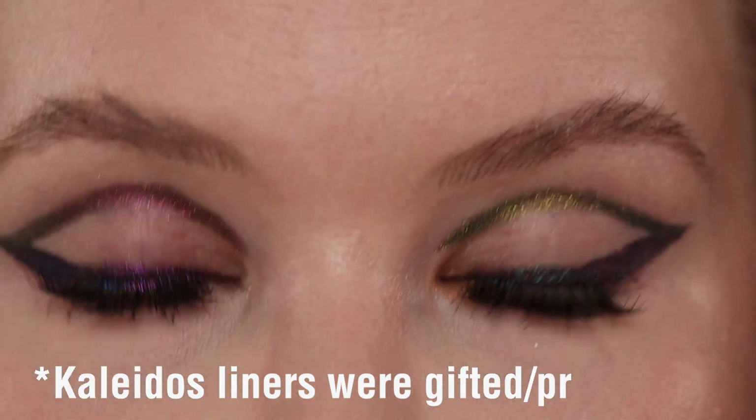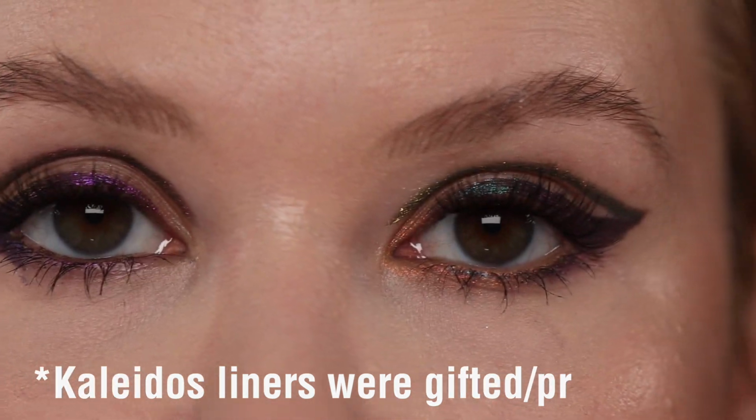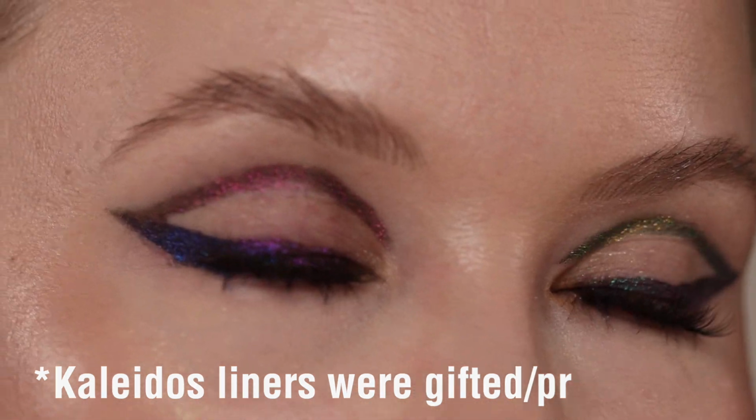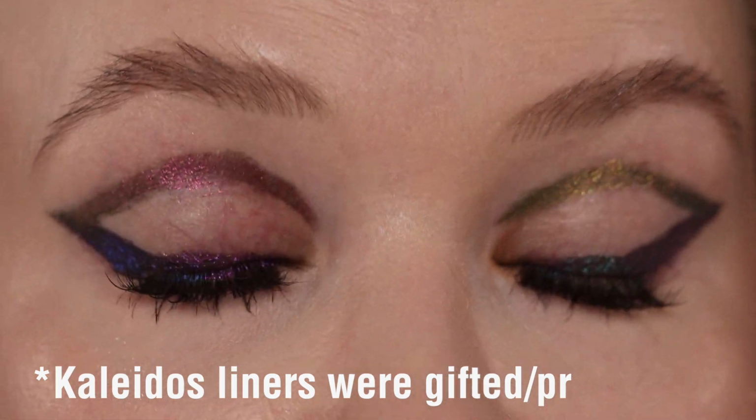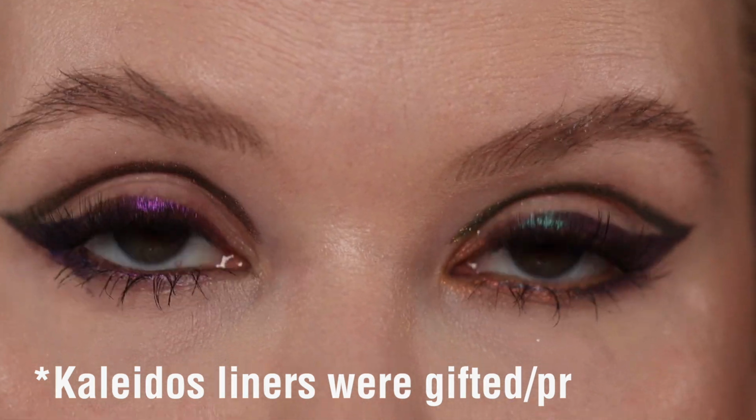But today I'm just going to be showing you some comparisons and also talking about the difference in formulations. And of course, I'm also going to be showing you this look in action featuring all the shades. I used all the shades of the liners. I also have them in my waterline.